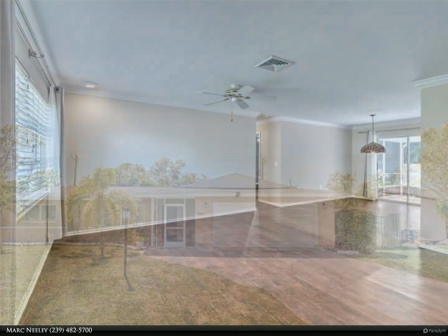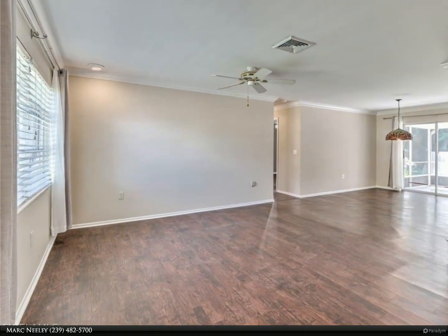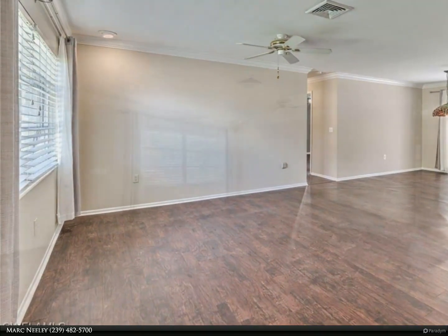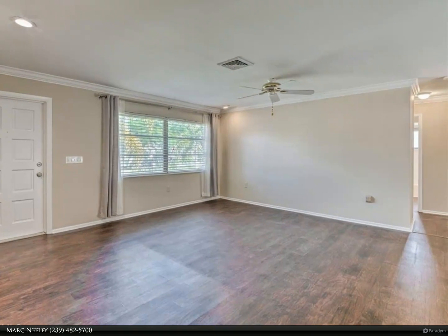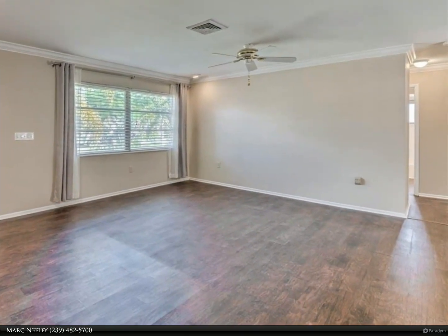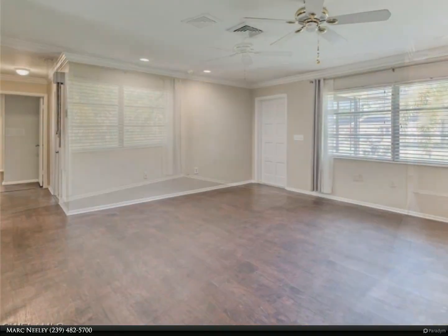Charming 3-bed 2-bath ranch centrally located in the desired Villas neighborhood. Featuring new floors throughout, a brand new roof, October 15, 2023, fresh paint both inside and out, and all new screens on the lanai, this home is ready to move in.